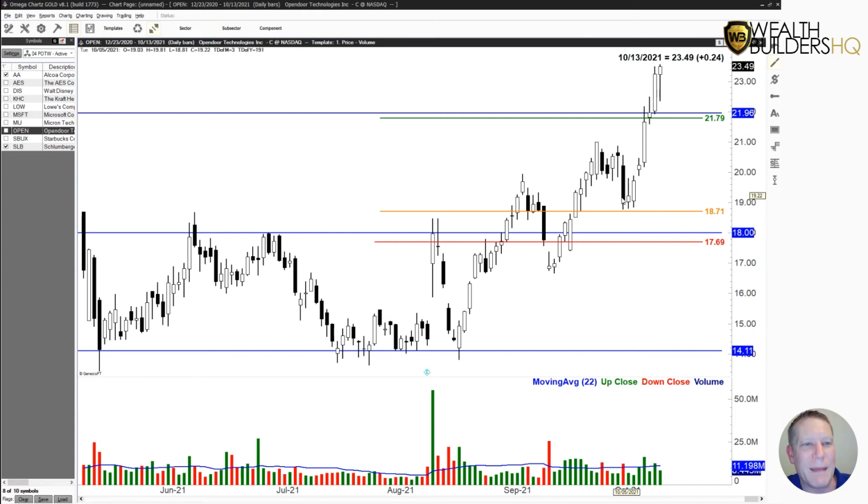This was a possibility of maybe getting back into it, and obviously I wish I would have, but there really wasn't any indication. In fact, we had kind of an evening star here. So to say I should have gotten in here, there's just not much there to say that that would have been a good entry point. I mean, obviously you can see what it's done, but hindsight makes that easy.